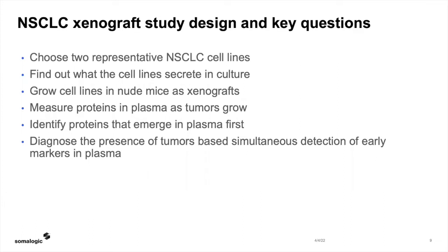So for this xenograft study, and this is where I begin with data that's not been published, we chose two different cell lines, and they secrete what they want to secrete in just the culture. And then we implanted the same tumor cell lines in mice. And we then simply measured the proteins that we can measure in plasma.